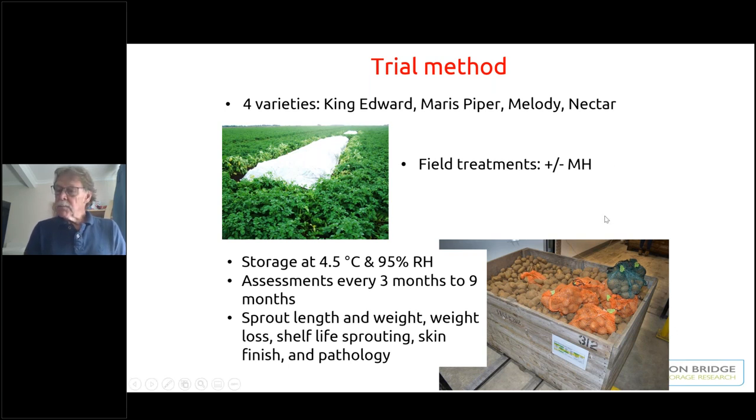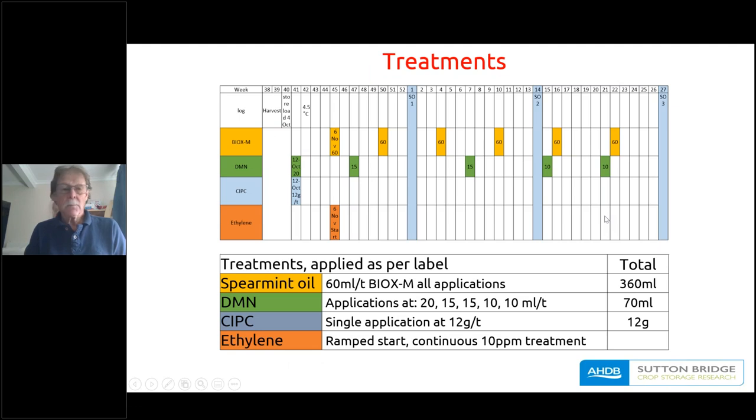Next slide, please. This is probably quite difficult to see. At the top is just simply the week number of the year, and it's really just to show a schema for the important timings of treatments and sampling occasions.